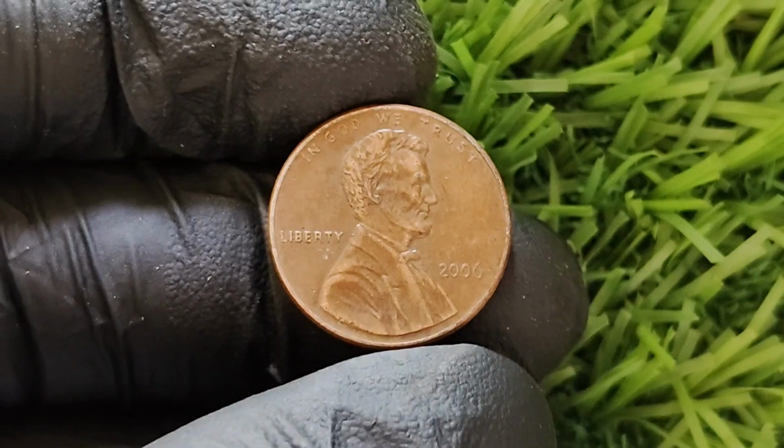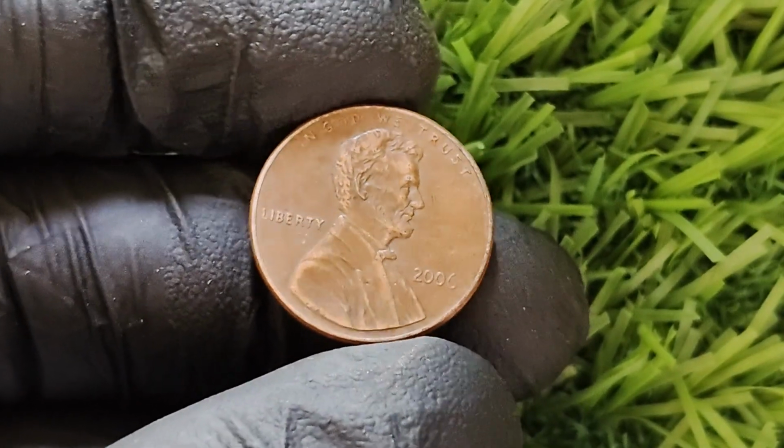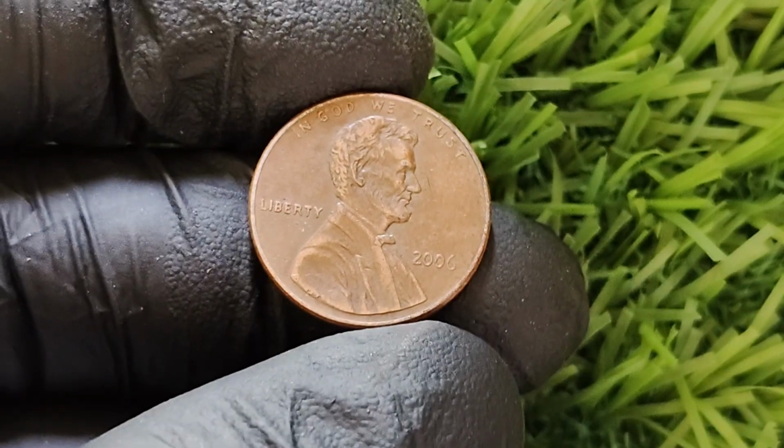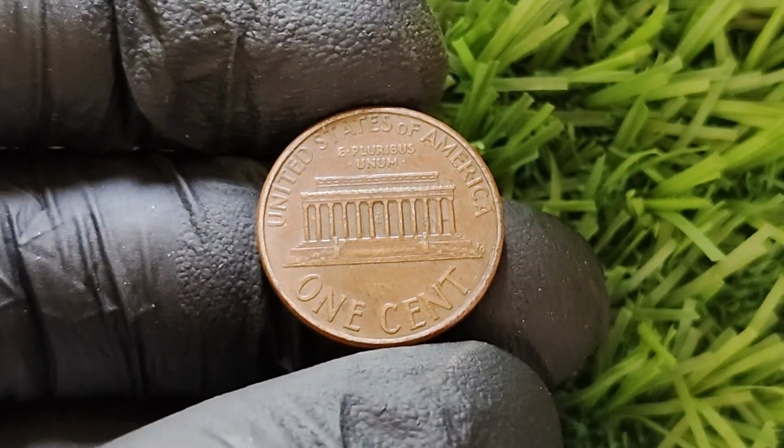Is Lincoln shifted a little too far left or right? If the whole design looks off-center, that could be a winner. Condition. The better the condition, the better the payday. If it looks like it just came out of a roll, you're in great shape.